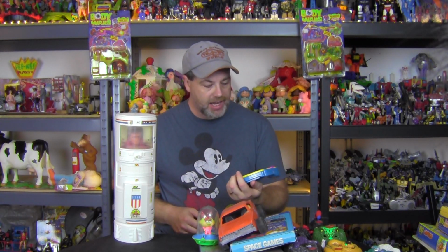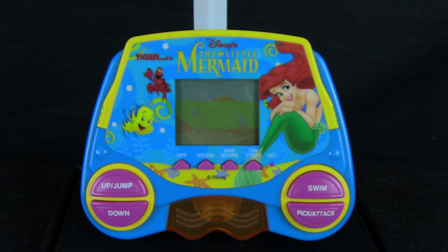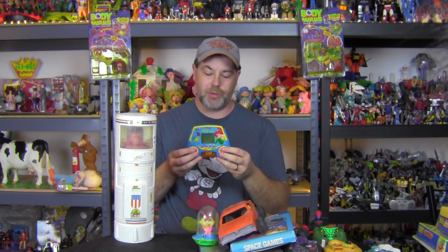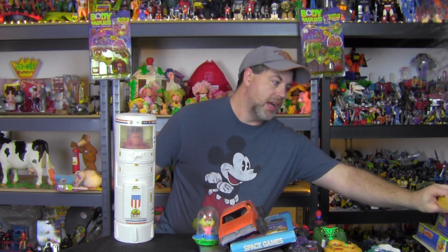Some very interesting electronic items. I found a handheld Tiger Little Mermaid game, and this would have been from the reissue of Little Mermaid, because it's the logo for the reissue, not for the original film. I thought that was kind of neat. Tiger handheld games are spectacularly awful. I want it, so I picked that up. It does work. I did test it. It does play. The batteries didn't make it go on. This was kind of cool.